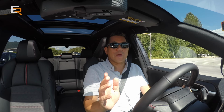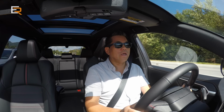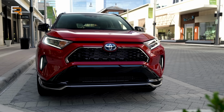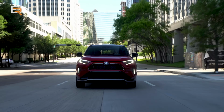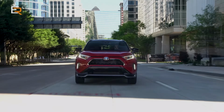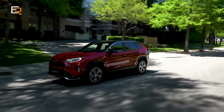As for pricing, remember these are in Canadian dollars, so if you don't live in this market, make sure to check with your local area to see what your pricing is. But the RAV4 comes in 2 trim levels. There's the SE and then there's the XSE, which we are in right now. So the SE starts at $44,990. Yes, it is $10 short of that threshold to qualify for the federal incentives, for the EV incentives.